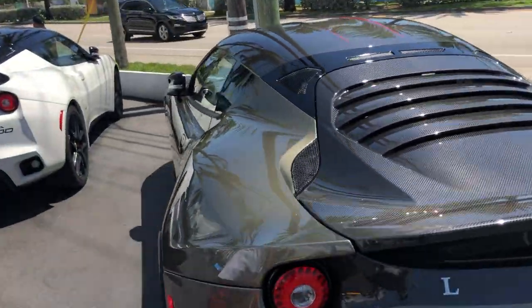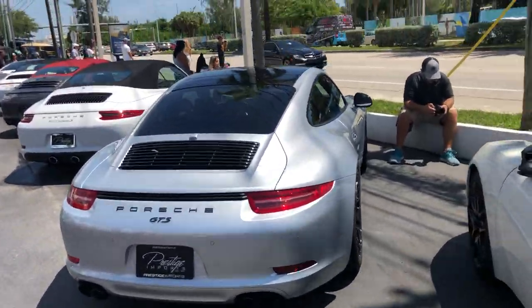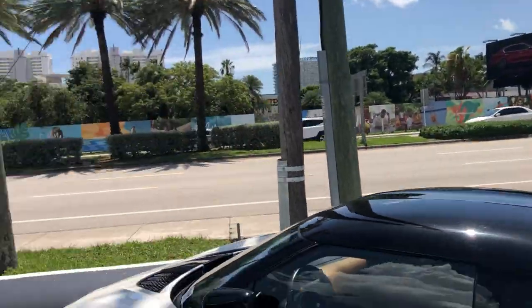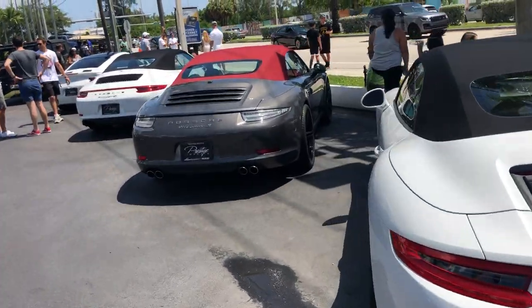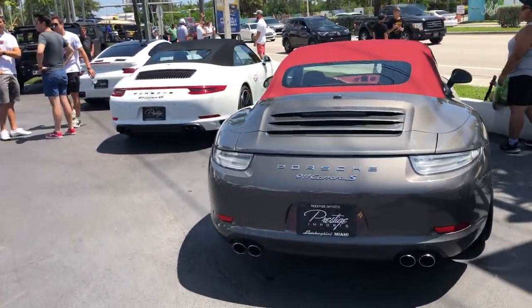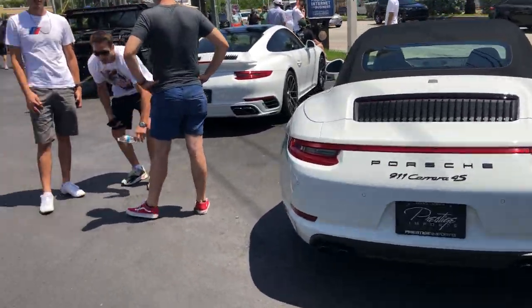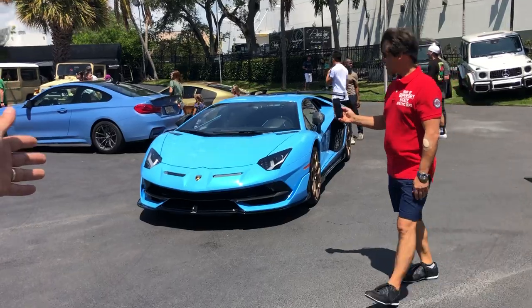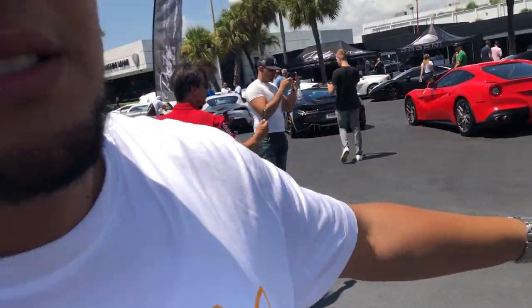Like I said guys, this is unexpected. Let's go. Casual piece. Masterpiece, SVJ. Beautiful color, guys. This is probably one of my favorite specs.